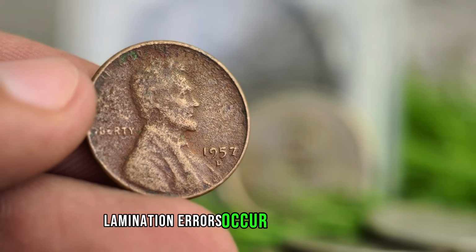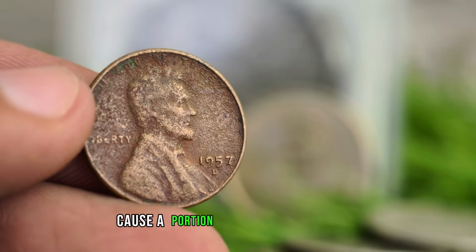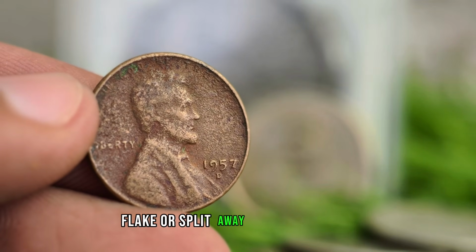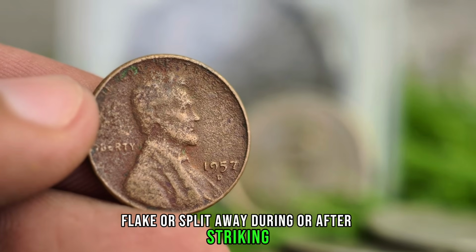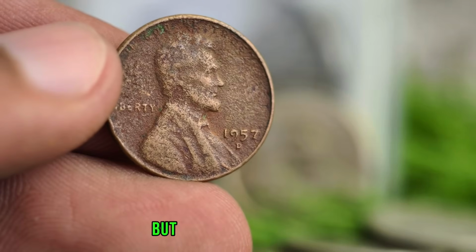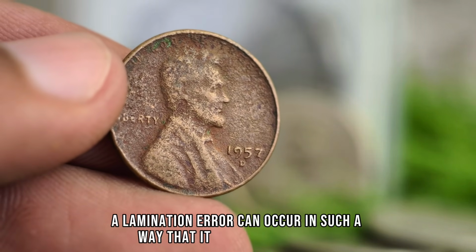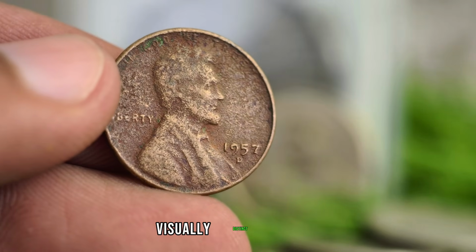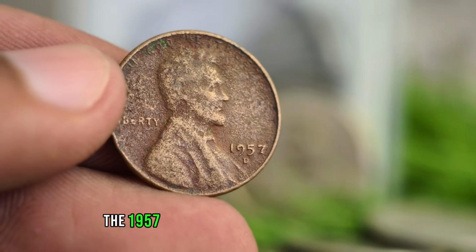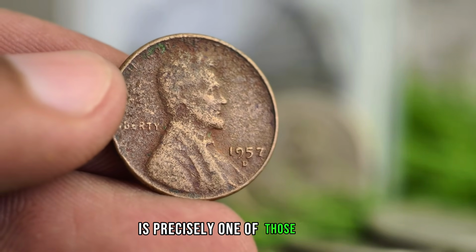Lamination errors occur when impurities in the metal or flaws in the blank planchet cause a portion of the coin's surface layer to peel, flake, or split away during or after striking. In most cases, such coins are dismissed as damaged or irregular. But in rare circumstances, a lamination error can occur in such a way that it creates a dramatic, visually distinct feature that is permanent and fascinating to collectors. The 1957 D cent in circulated lamination damage condition is precisely one of those cases.